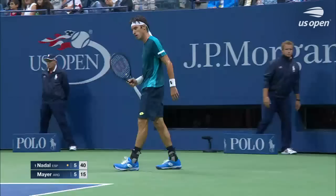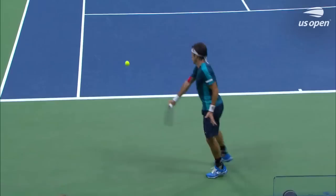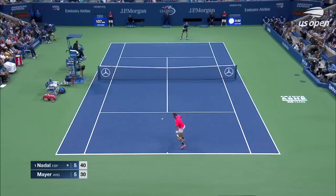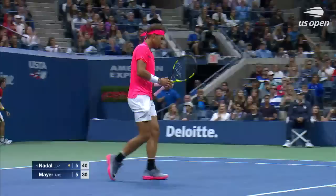To return serve with the backhand grip. So for him initially to get a good clean strike on the return is a little easier. Again, Nadal had to work for it, but he gets the hold.